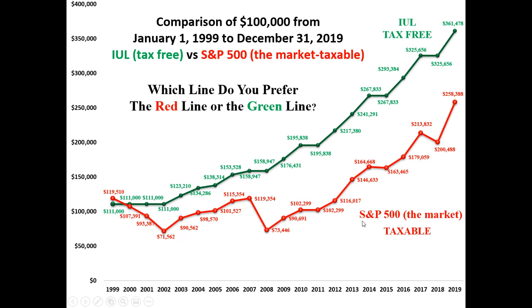The red line represents the S&P 500, the market, which is both taxable in your investments and also has a lot of up and down and up and down and a lot of volatility. So the IUL puts you on the green line. An IUL policy gives you this green line to grow your money tax-free and market risk-free. Before I get into the crediting of the IUL, I just want to describe some of the main features and why it's the ideal retirement vehicle.